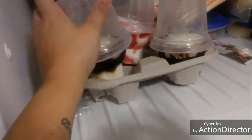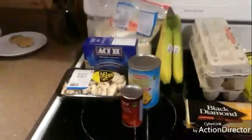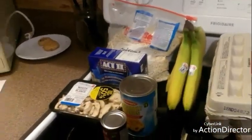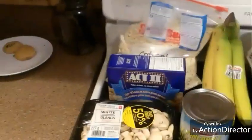Some free ice creams from Dairy Queen, because when you buy there's like $7 meals, and my mom had given me some coupons, plus I had some, so I just got a bunch of free ice creams, kind of just snack throughout the week. Top that with some bananas or whatever.